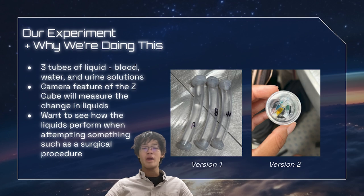In our Z-cube, we have 3 tubes of liquid: blood, water, and urine. The blood and urine are solutions. The blood we made with a mixture of glycerin and water, and the urine out of salt and water. We first reached out to Dr. Pantelos for a blood solution. Once we researched the rest of the liquids, we syringed the solutions into separately labeled tubes.